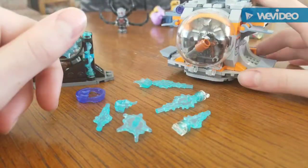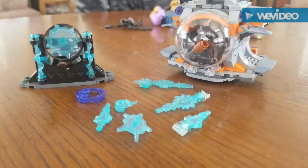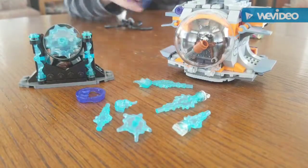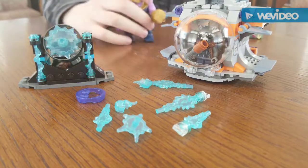So yeah, this is the Thor's Weapon Quest instruction booklet. It doesn't have that many pages. There are two more sets. Two more. The Hulkbuster, which hopefully, maybe, don't expect it, but we might get it tonight.